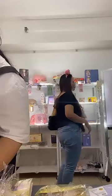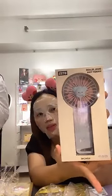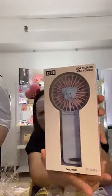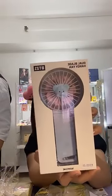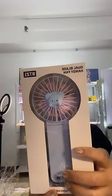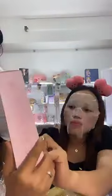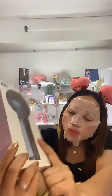Is the blade fan. We have also a dual blade handy fan. This is BT21 Minini, an original product from Korea. Yes, BT21. It comes with a lanyard, so you can hang it around your neck. It comes with a strap.